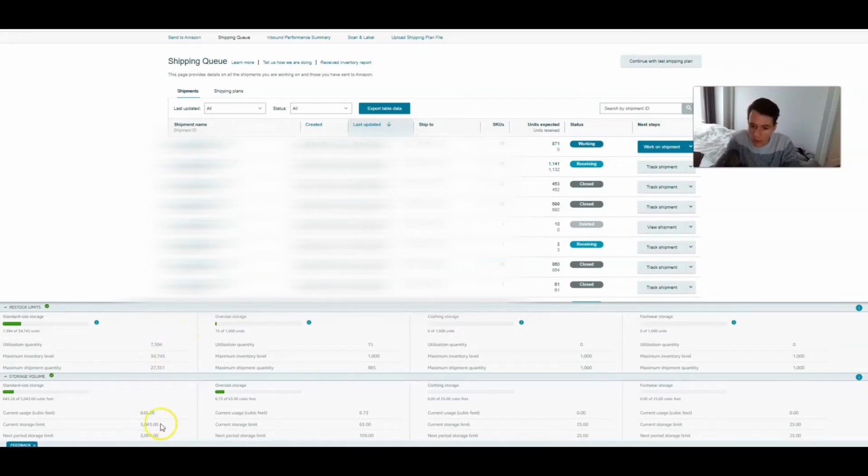Now, how do I work that out? All I did is I got this 645.28, divided that by my current stock to find out how much space one unit is taking up. I then noted that number down, which is like 0.0 something. 0.08, I think it was.